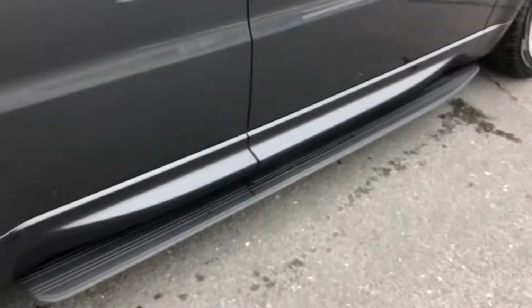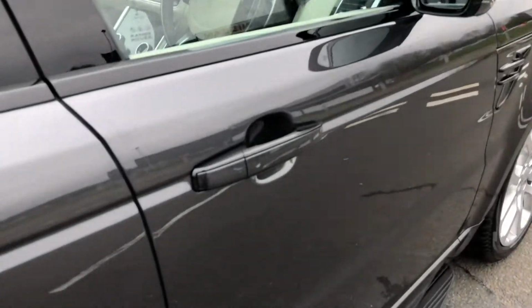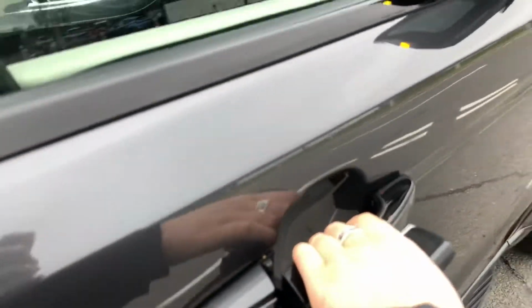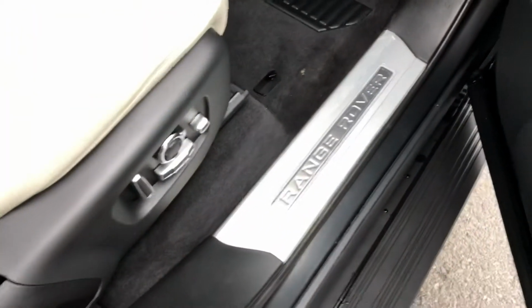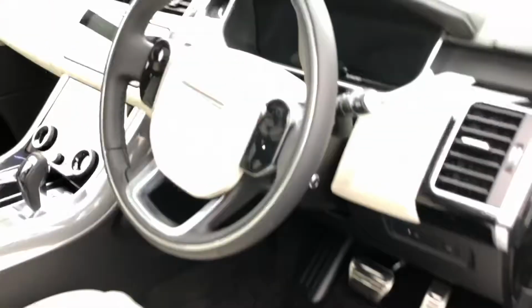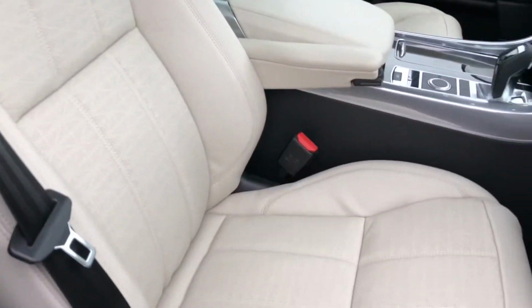Fixed side steps making it easier to get in and out of the car, and keyless entry, so if I lock the vehicle I can open it just by pulling the handle as long as the key is near me. Illuminated Range Rover script tread plates and a gorgeous leather interior, which is definitely easier to clean.